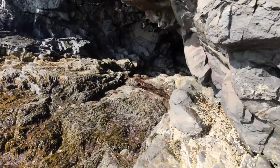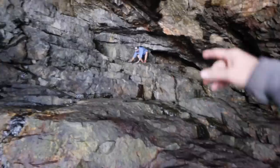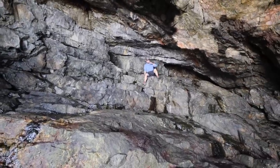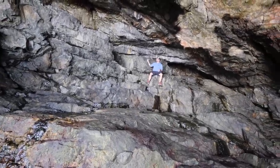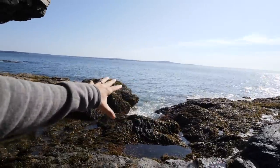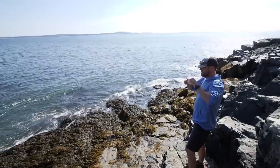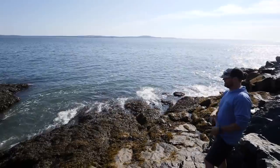How far does that go back in there? Oh, wow. Get on your belly, see how far it goes. No, that's it. It actually loops around right here. Huh. It's my favorite part, just this water coming in, filling up here, and then going back out. Like another world, isn't it? It's pretty cool. It's crazy.